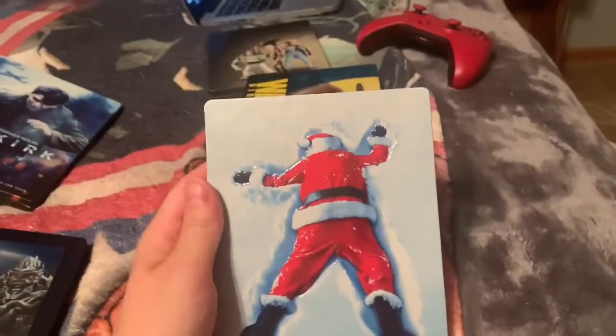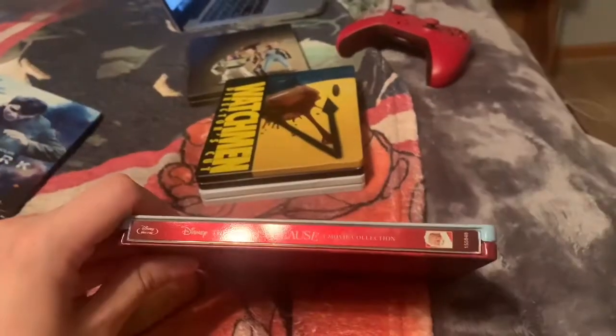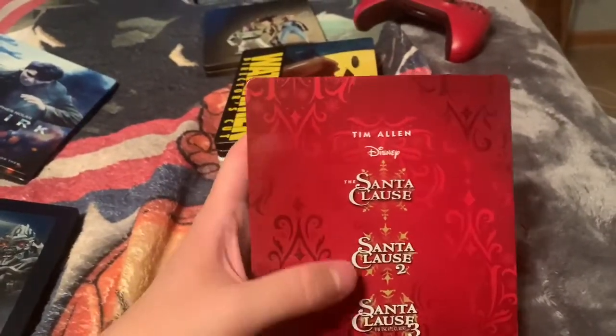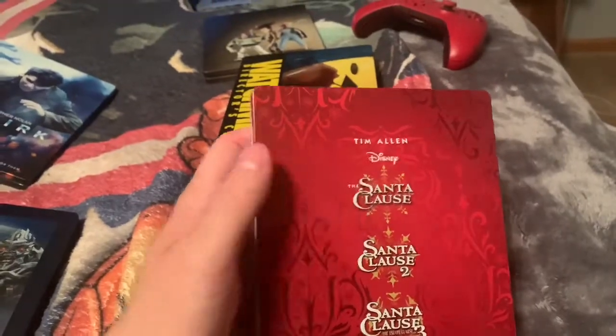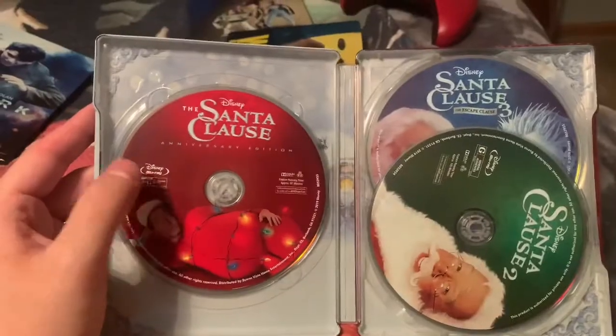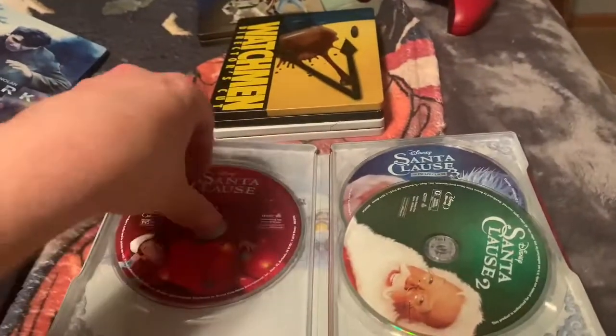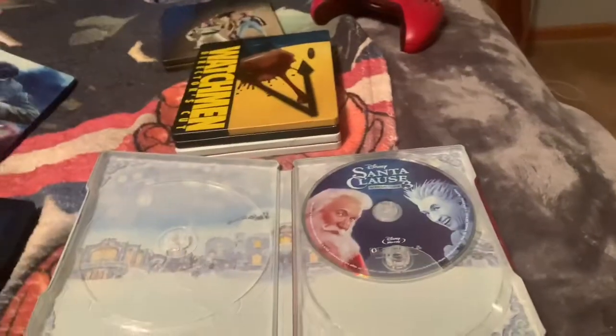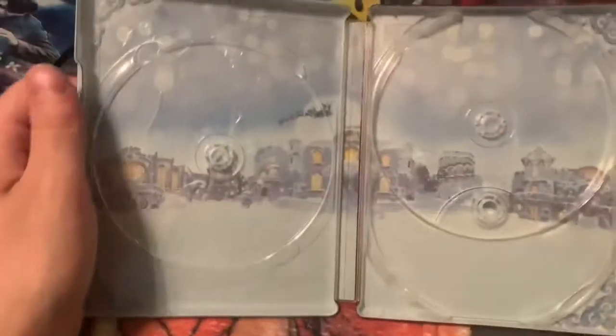Now I have the Santa Claus collection. One of my favorites growing up, I watched the second and third one constantly. I remember watching the first one once, maybe twice. They are all on Blu-ray. Sadly, they did not have a 4K release, which is slightly disappointing since they had a bunch of 4K releases right around that time on Steelbook.